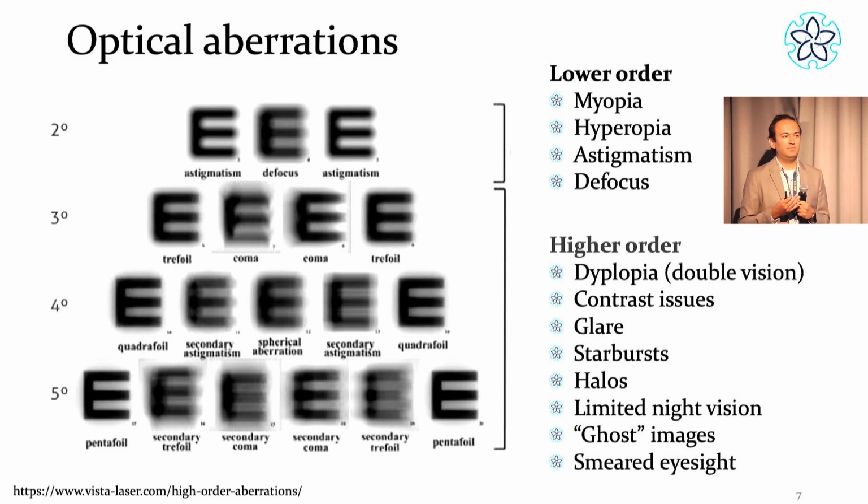So they are typically categorized in lower order and higher order. The first row that we see here is some simulations to represent what type of aberrations they consider. These are what we experience as myopia, hyperopia, astigmatism, or defocus, presbyopia, for example. And these are the typical aberrations that we can easily correct with glasses or with contact lenses.